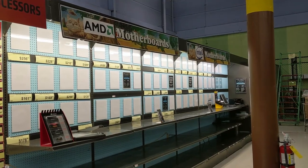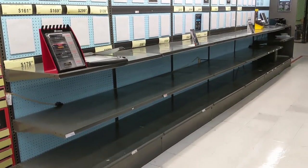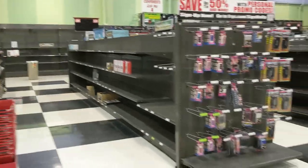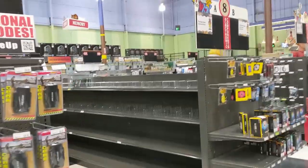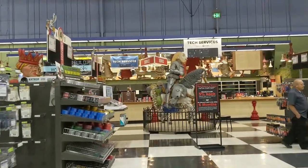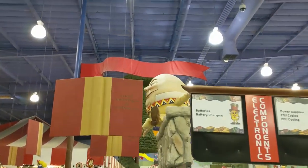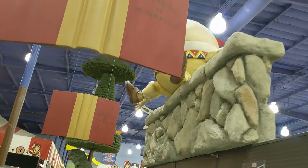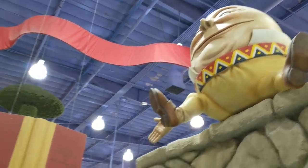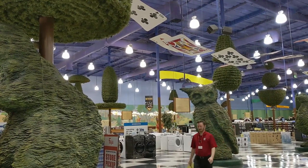And things aren't much better over at the motherboard and processor area. There are no motherboards, and there are no processors. This makes VLOGNOSIS very sad. I really, really hope that Frys is not going out of business, because where else do you find such entertaining sideshows like Humpty Dumpty? And giant hedges shaped into all sorts of characters.